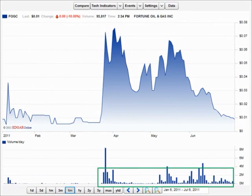Moving on to their charts, today we have FOGC. It's trading at about 1 penny, and you can see that it has had a little bit of a fall from grace as it was trading as high as 6 cents. However, just because the price of a stock has gone down doesn't mean that the company is down and out, and we can see that clearly the company is making great headway in their business plans.